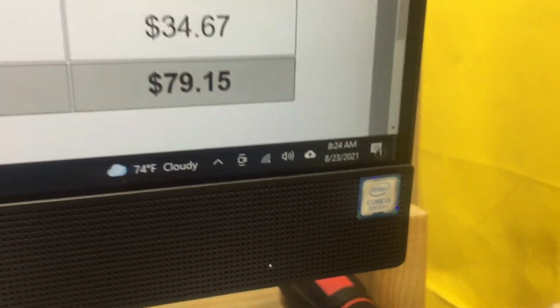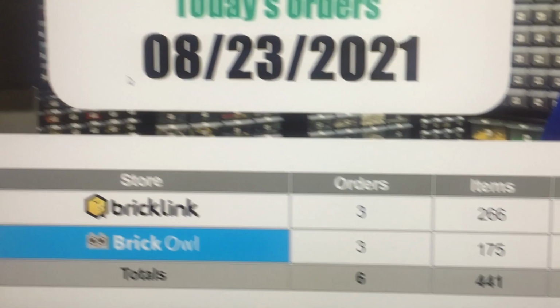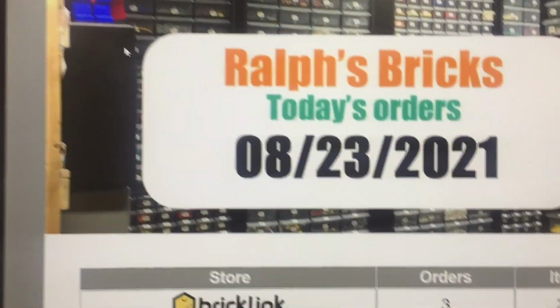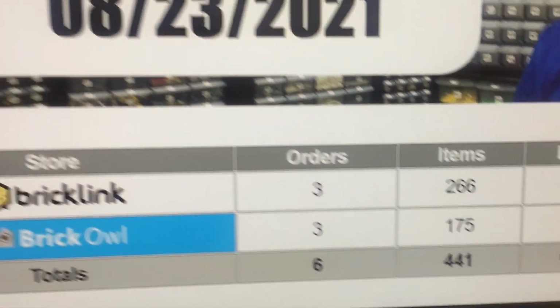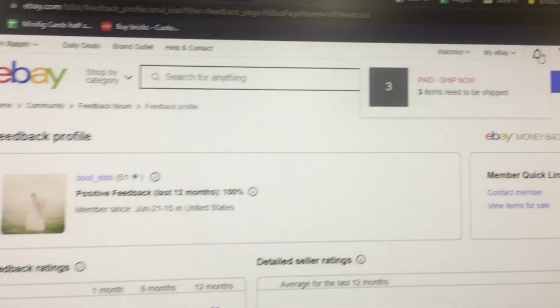Been trying to get up earlier. This is the earliest I've gotten up so far. I got up at 7:30, but it takes me about an hour to wander down here. But this is good because I've got a lot of orders to do, and I need to get those done.